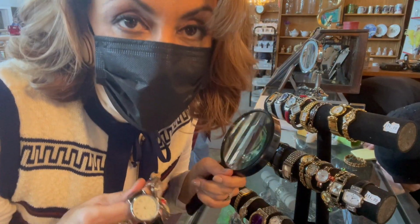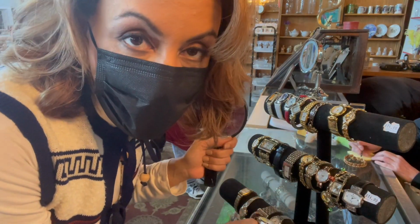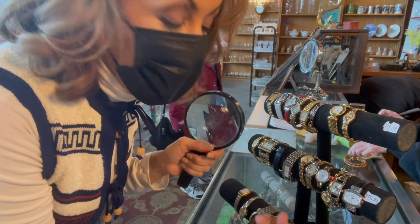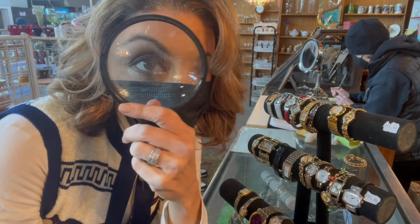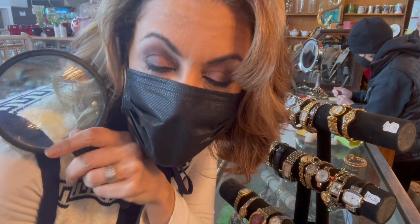I'm really excited because they have this great display of watches, so I wanted to take a look at them. I don't have my glasses on, so I asked them for a magnifying glass. Now I could see all the writing on it.